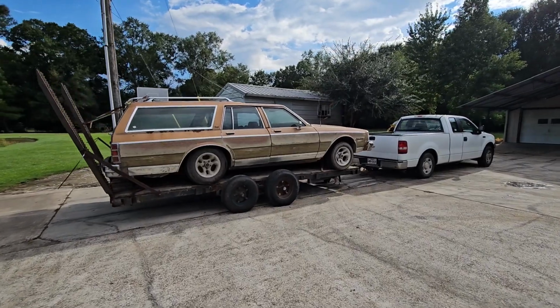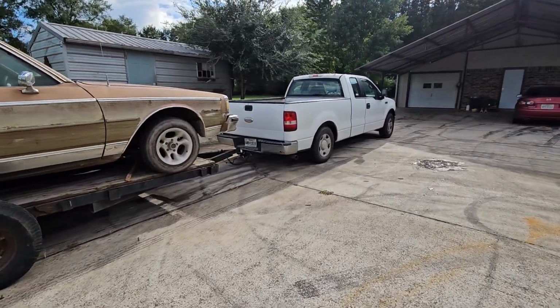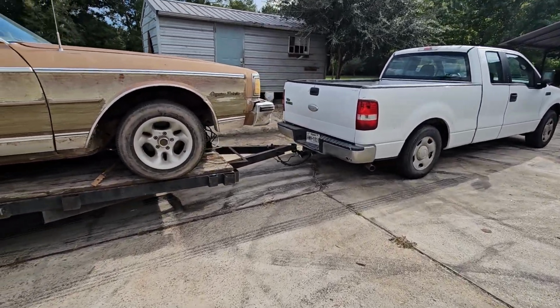But anyways, that's it for now. Gonna get it home, get a different tire on it. Well, I might take it to the car wash first, blow all the leaves and all the mud and stuff off of it. But we'll see you there. Well guys, we made it home. After dinner I'm going to go down to the car wash and blow all the mud and stuff off of it. It's dirty.